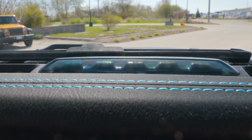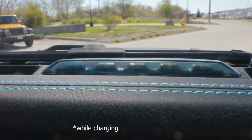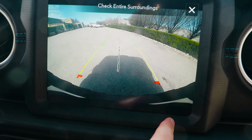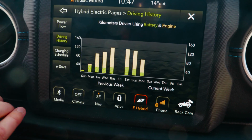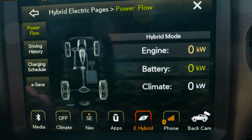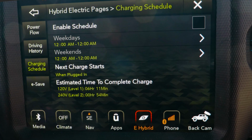The blue LED battery level monitor lights displayed above the touchscreen show you the amount of electric power that you have left. The infotainment system allows you to monitor your vehicle's hybrid operation in detail, including power flow, regenerative braking, and your driving history. You can even schedule a charging time.